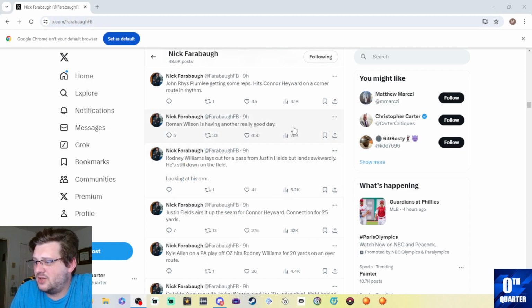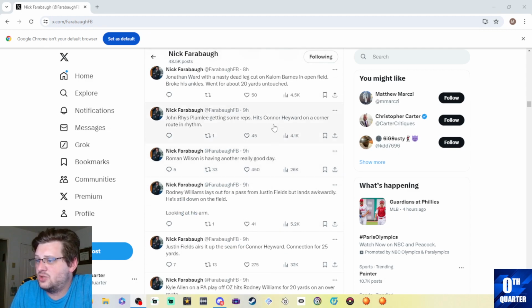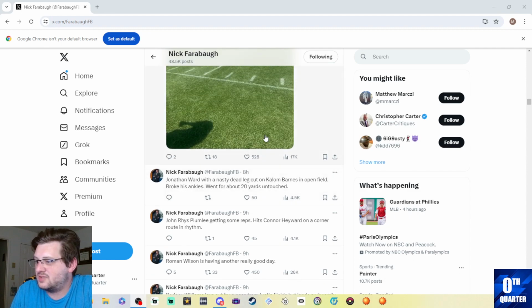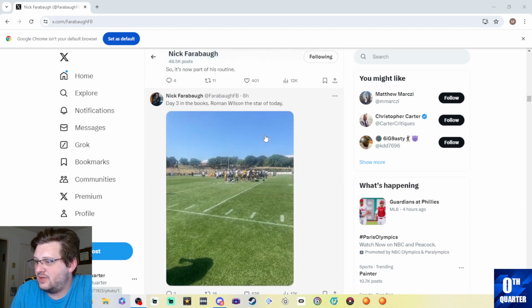Roman Wilson is having another really good day. John Rhys Plumlee getting some reps, hits Connor Hayward on a corner route in rhythm. Jonathan Ward with a nasty dead leg cut on Calum Barnes in the open field, broke his ankles, went for about 20 yards untouched. Day 3 is in the books.